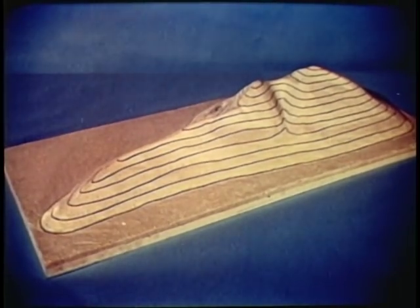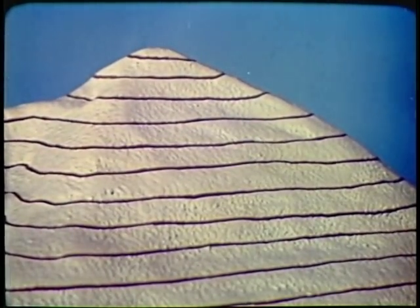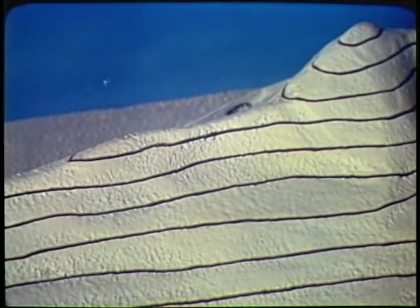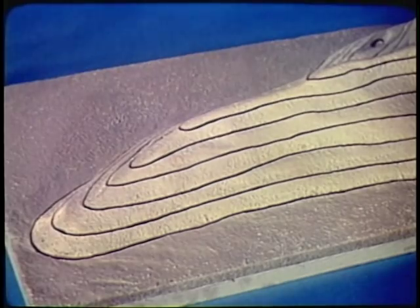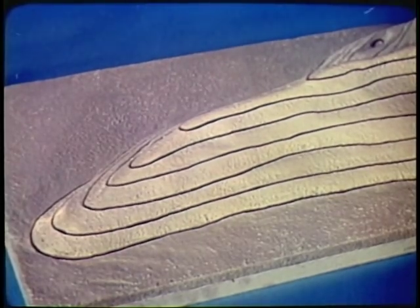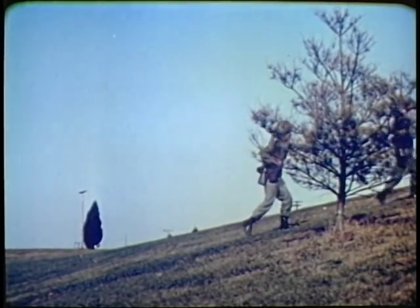A contour line may wander all over the map, but it always represents the same elevation. With this basic explanation of elevations and contour lines, let us now see what relief features they can identify for us. For example, when contour lines are evenly spaced and wide apart, like this, they indicate a uniform and gentle slope. You can walk up such terrain easily and rapidly with a minimum of effort.